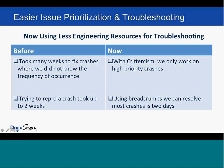The other part of this was trying to repro a crash took up to 2 weeks. Manual process, a lot of back and forth communication with the customer, QA, the engineers. Now, since there's breadcrumbs, we can resolve most crashes in just a couple days.